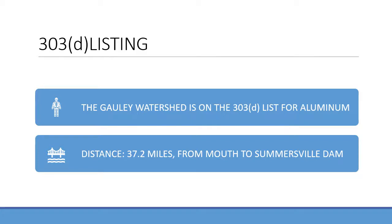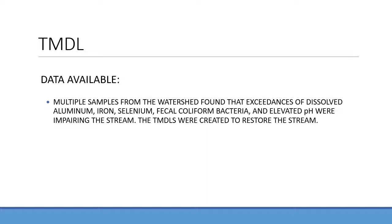The Gauley River watershed is on the 303D list for aluminum. Aluminum contaminates 37.2 miles of the watershed, which goes from the mouth of the watershed to Summersville Dam. The data available for creating the TMDL came from multiple samples taken from the watershed that found dissolved aluminum, iron, selenium, fecal coliform bacteria, and elevated pH were impairing the stream. TMDLs were then created to restore the stream to standard water quality.